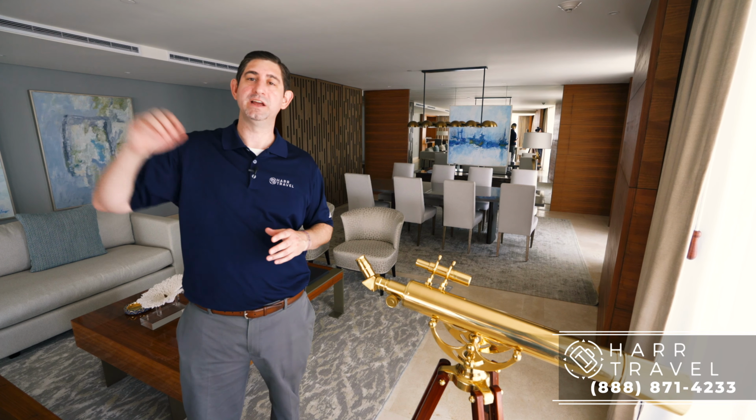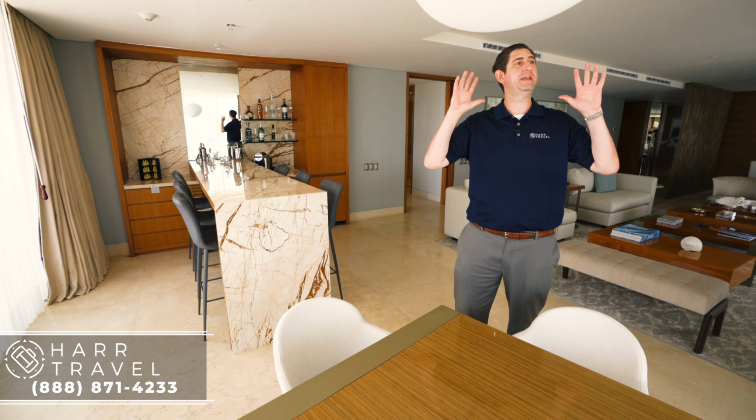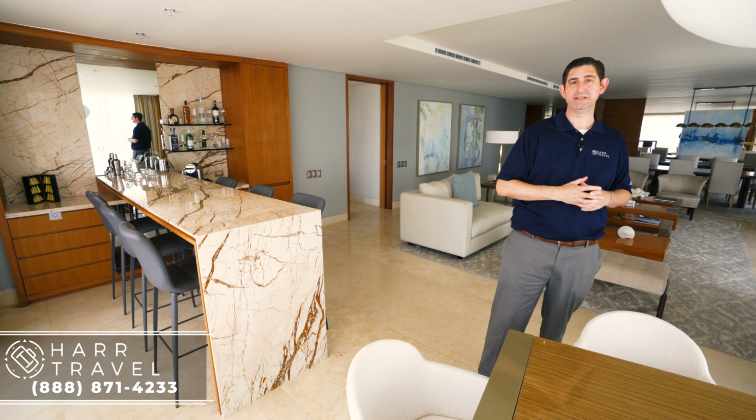So as we continue along, you have your first large flat panel TV. I did want to show that this could turn either way, or you can push it away so it's out of the way completely. You've got this small dining area here that's really perfect for a cup of coffee in the morning, because surrounded in every direction are the incredible views out to the Sea of Cortez.